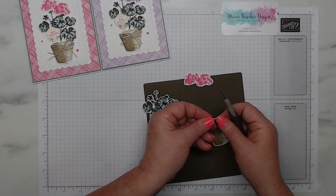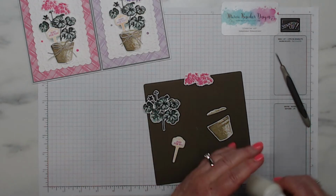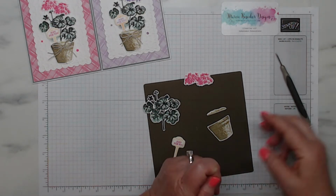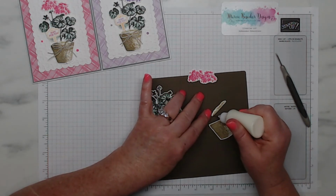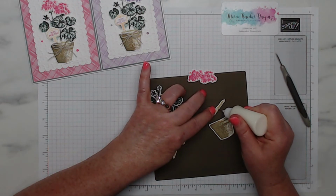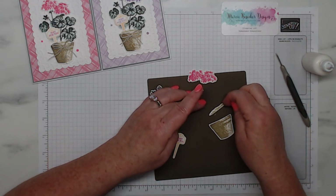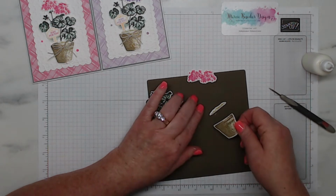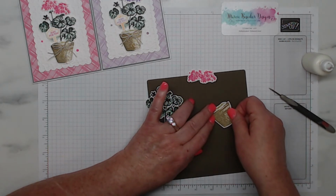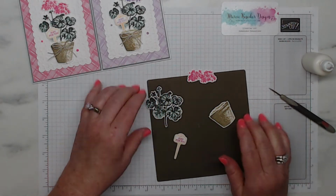Okay, so the first thing I did, these are two different browns, but they do look really close together. So if you choose to do a different color pot or something, like I said, I think that's a good idea. But I did a little bit of glue, so little, right across the bottom, because we're going to use dimensionals to put this on our project. I just wanted to hold it together and put it in place where I wanted it. I thought it would be easier than trying to do it all by dimensionals. All right, so we're just going to glue that and leave that right there for right now.